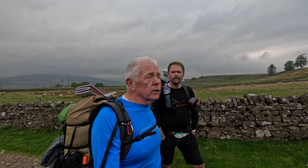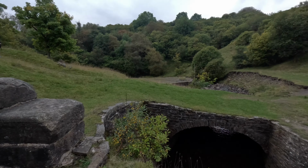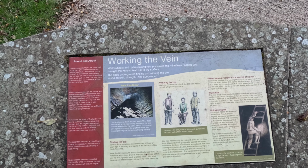So we've left West Rig Cutting and we've made our way down to Middle Hope Burn, and when we're getting here this looks very industrialised. Look at the thickness of those walls for whatever that building was. Probably some sort of engine house or mill or something like that. A stone crushing mill perhaps. And here's all the explanation of what we're just looking at, which I'll read when I get a chance.